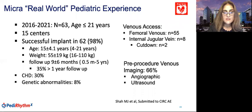30% of the patients had congenital heart disease, and 8% of patients had genetic abnormalities. Most of the patients were implanted via the femoral venous route, but 8 patients were implanted via the internal jugular vein, and 66% of patients had pre-procedure venous imaging of the vessel through which the device was implanted.